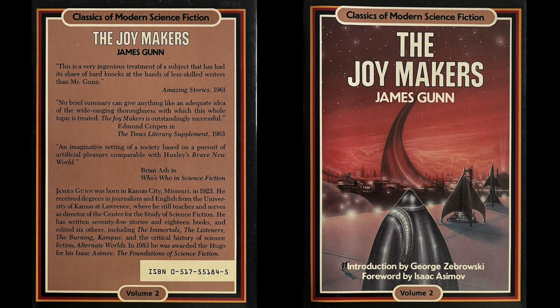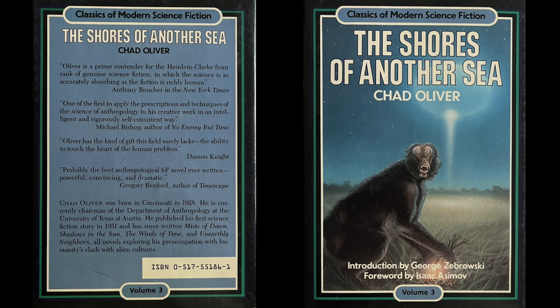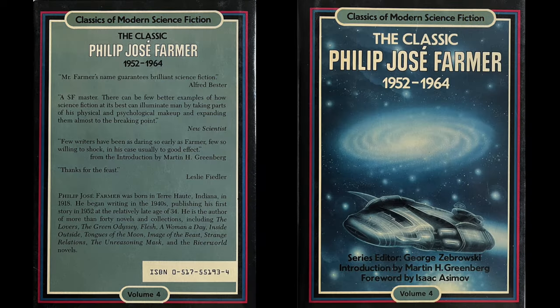Volume 2, The Joymakers, by James Gunn, originally published in 1961. Volume 3, The Shores of Another Sea, by Chad Oliver, originally published in 1971. Volume 4, The Classic Philip Jose Farmer, 1952-1964. This volume is introduced by Martin H. Greenberg. It is a collection of 6 stories.